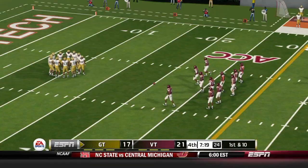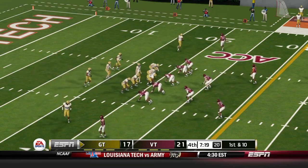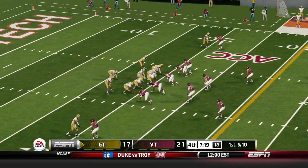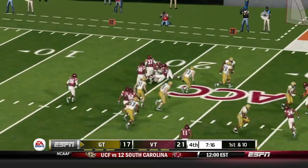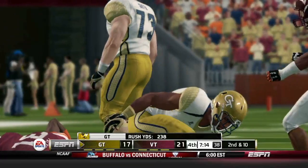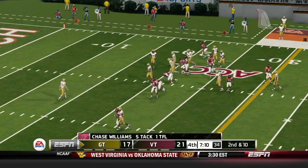You know this is a real crucial time in the game. It could still go either way. They keep it on the ground with a tailback. They'll drop him for a loss. No gain. That makes it 2nd and 10.